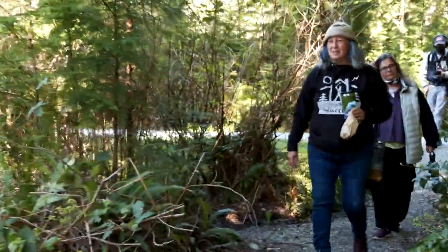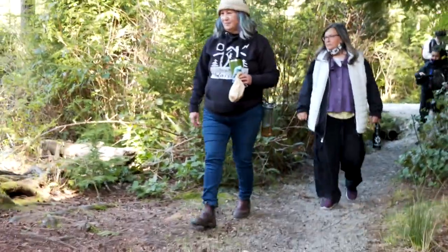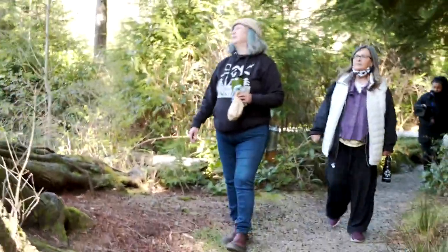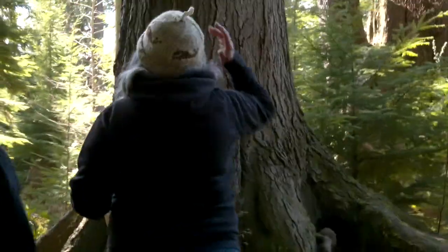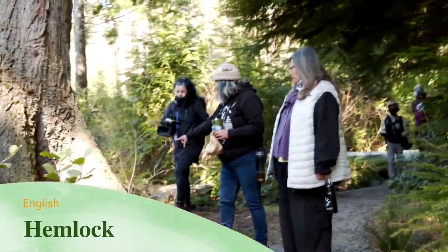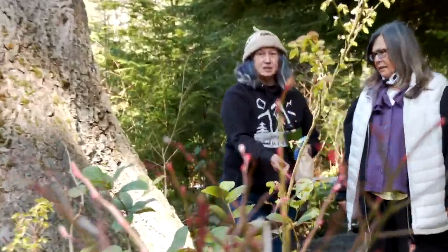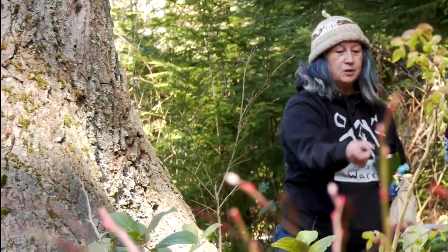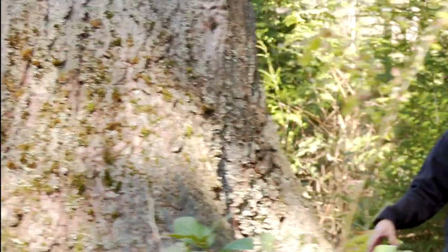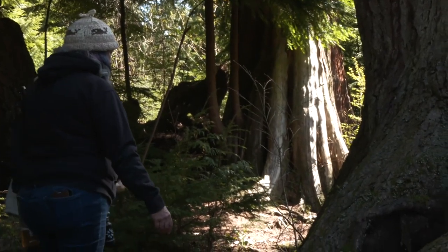Oh, this is pretty. Look at this massive hemlock. You don't ever see hemlocks get this big. Wow, this is a really big one. Huge. Look at the root, how it's running out and seeking. You can see in this little pathway how the roots are all looking for one another, looking for other trees to talk to. And they actually heal each other.